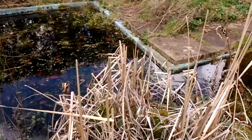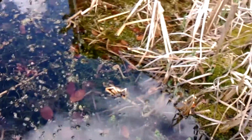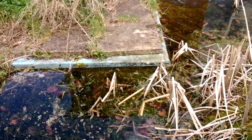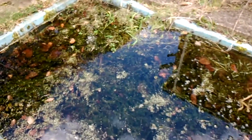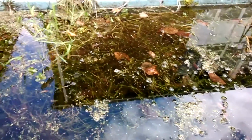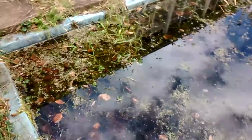Now I don't know whether I should remove all this dead bit or whether I should just leave it there. Again, advice would be greatly appreciated on what to do there. Over this side here, we don't have too much action. We've got plenty of water boatmen and the pond skaters, that sort of thing. You can see there's some duckweed here. Now, at the end of the summer last year, this pond was completely covered in this duckweed. Luckily, that seems to have died down, although I'm guessing that will grow back quite fiercely.